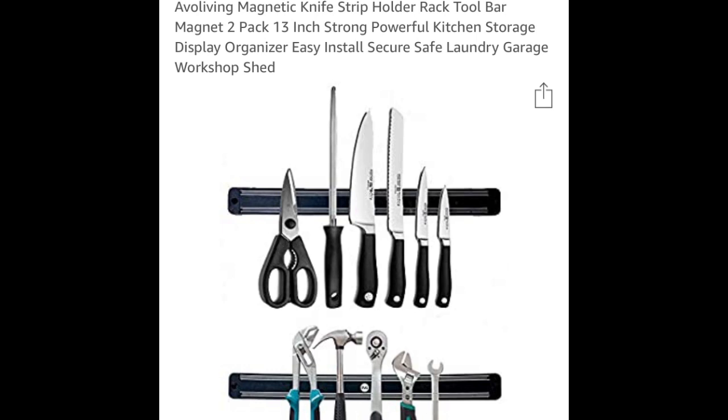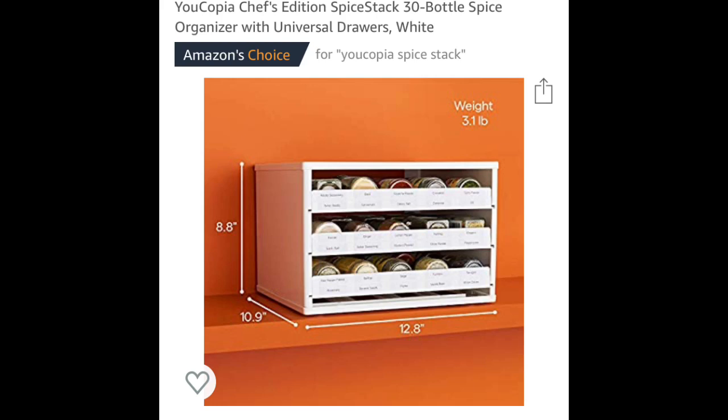And then the other thing that you could do is a magnetic knife strip. You can hang that on the wall, maybe behind the stove, and have your knives there at hand, ready to go. Or you can use that stove space for spices and stuff. You can get a shelf and put it behind the stove for your spices, or I've seen under the cupboard spice racks that kind of pull down and attach to under your cupboard space there.